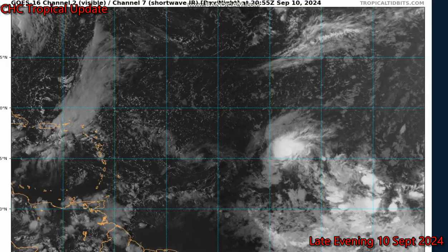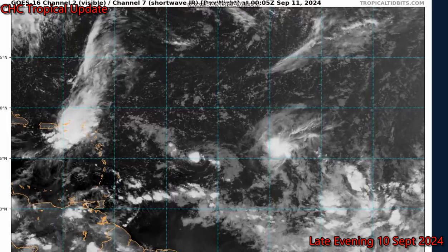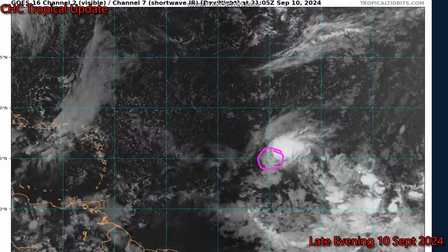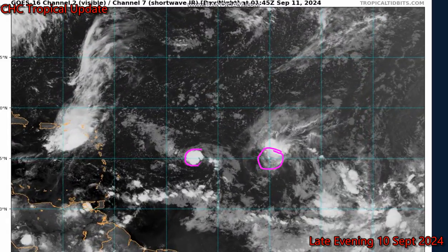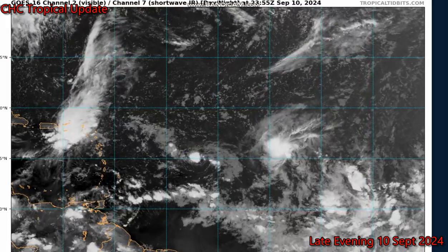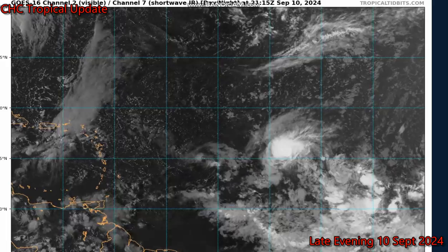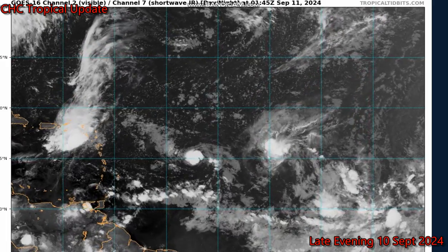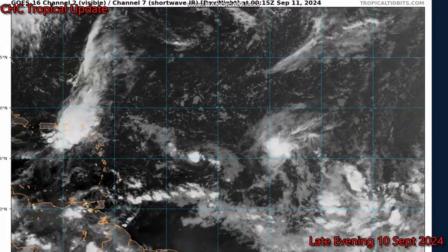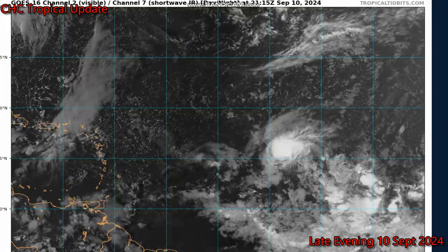Now, on the satellite imagery here, you could see a little bit of that rotation going on in both our systems, 92L with the rotation in there. Of course, a much tighter, more organized rotation here. Pretty surprised that even that's not designated as a tropical depression. It could very well take that title, as it is a very tight, organized area of low pressure. It does have the convective thunderstorm activity, so it is a little bit surprising that we don't have that at this time. But nevertheless, we're going to continue to monitor that as we go.